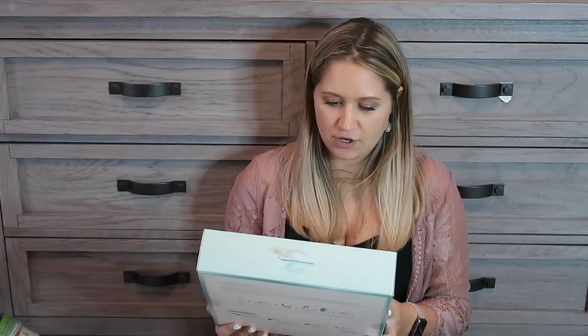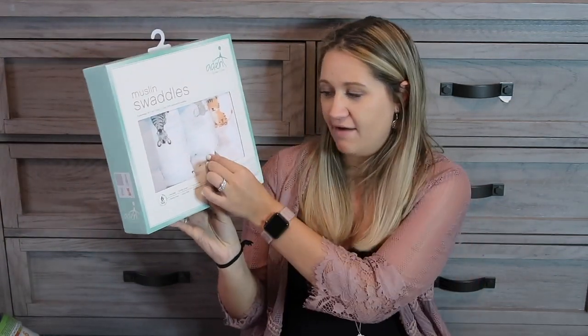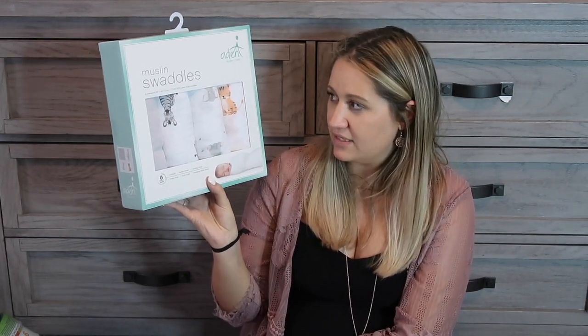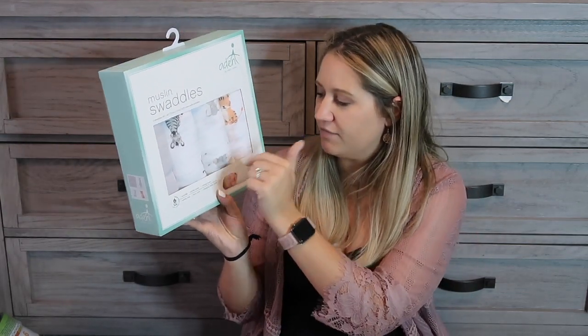All right, so the last clothing article that I have is some muslin swaddles. This was on our registry and I still love them. I don't have this type of material of swaddle yet. So I think it's the safari pack. It comes with a tiger one, elephant, zebra, and then a plain gray one. And like I said, I'll link everything down below.